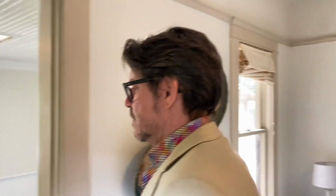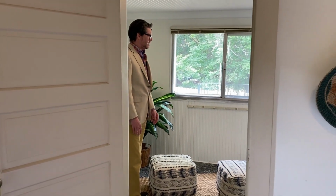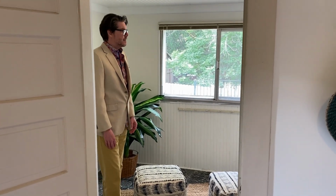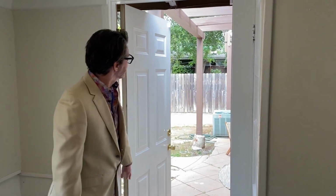And then just off of this bedroom, you have this room, which I believe was a sleeping porch back in 1911, but now it's just an extra room that you can use for whatever you'd like. It could be creative space, it could be a mud room. And it opens out to the outside. And there's that lovely patio.